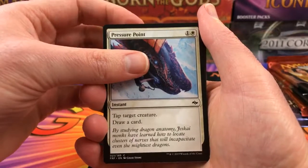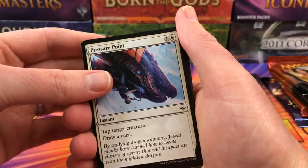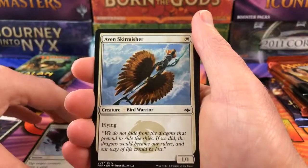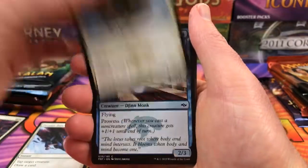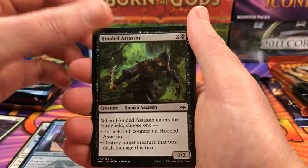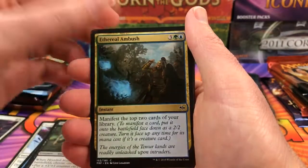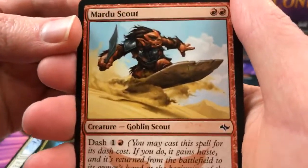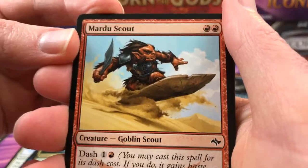Okay, Pressure Point. So what is this? Fate Reforged, all right. Avon Skirmisher, Lotus Path Djinn, Hooded Assassin, Ethereal Ambush, Mardu Scout. I always think that guy's like surfing.